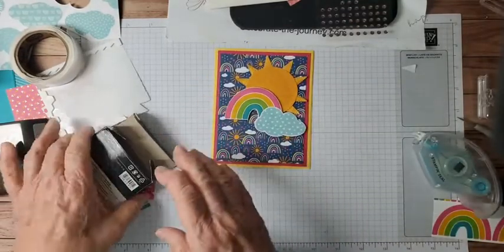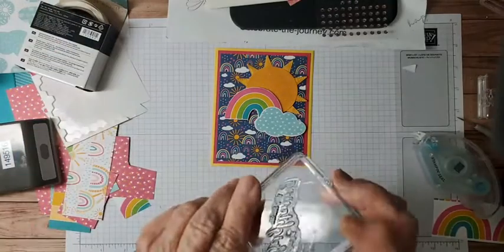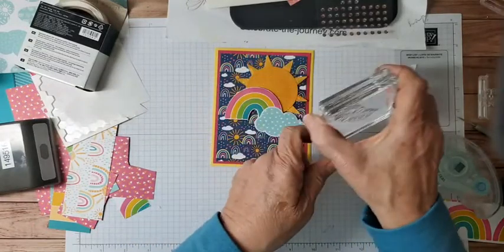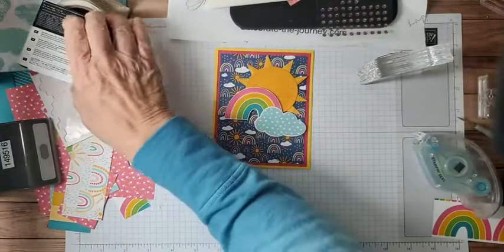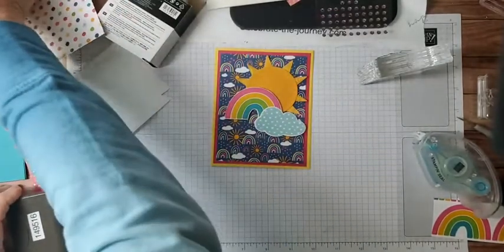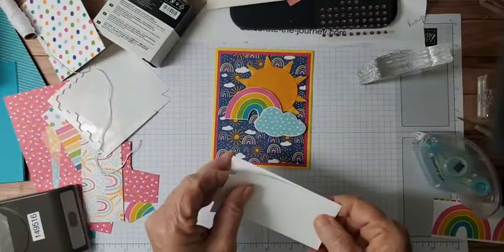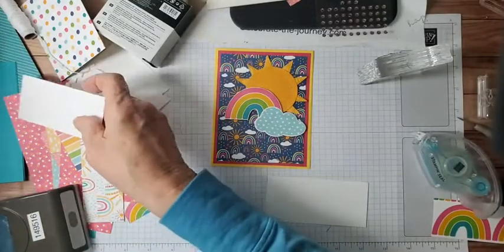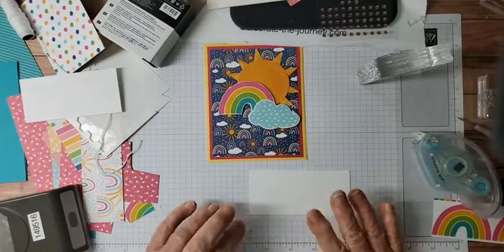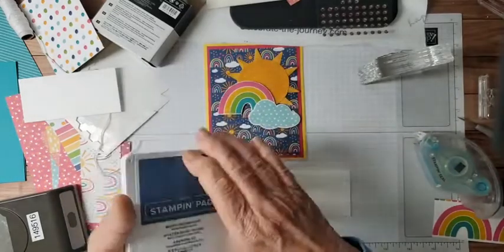Now we need a sentiment. And I think I picked, thanks for brightening my day. And we need a piece of Whisper White, basic white. Gotta call it the right thing. And we will stamp this with Misty Moonlight.